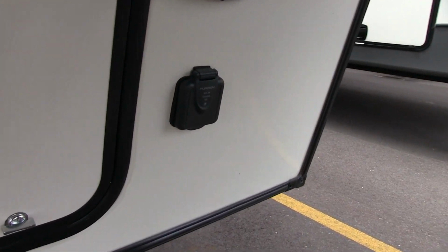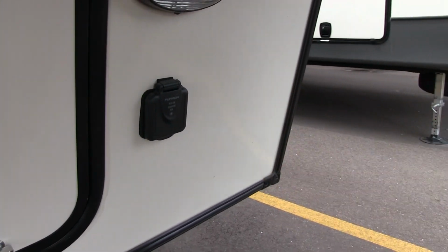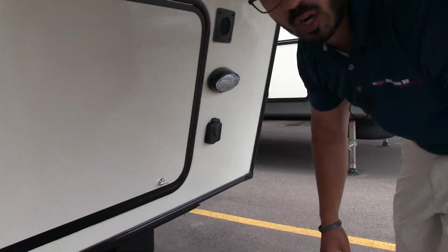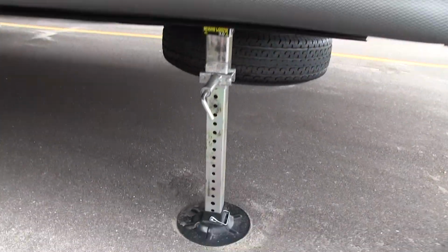And right here is solar prep. So if you want solar, all you have to do is buy the Furion panels, plug it in right there, and that will start to trickle charge your battery. Right over here is one of your legs to your auto level system.